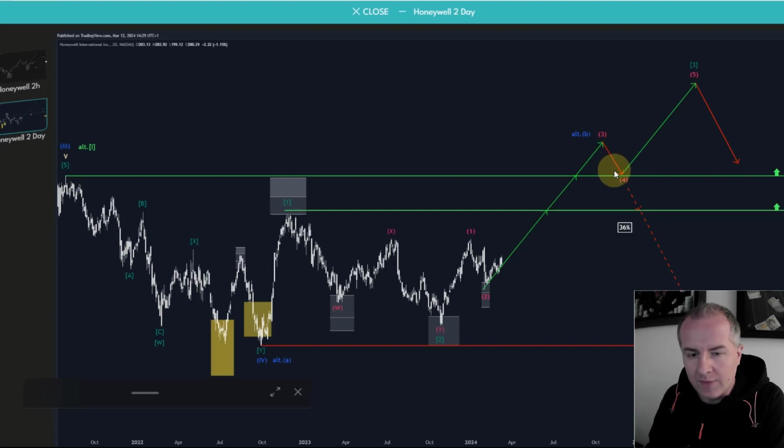And then at some point, magenta wave 3 should complete. We should get another wave 4 pullback and a wave 5 to the upside to really complete this green wave 3, which is the third wave after wave 2 bottomed in October last year. This dark green wave 3 consists of 5 waves as well. We have only seen the magenta 1-2 setup so far, and the third wave, which is typically the most aggressive rally in a trend, is still due to unfold and maybe has started already.